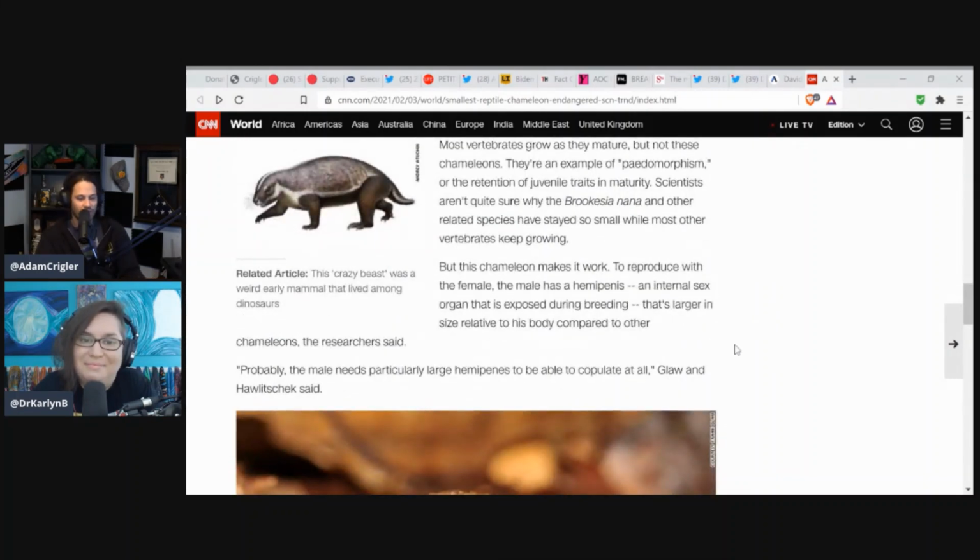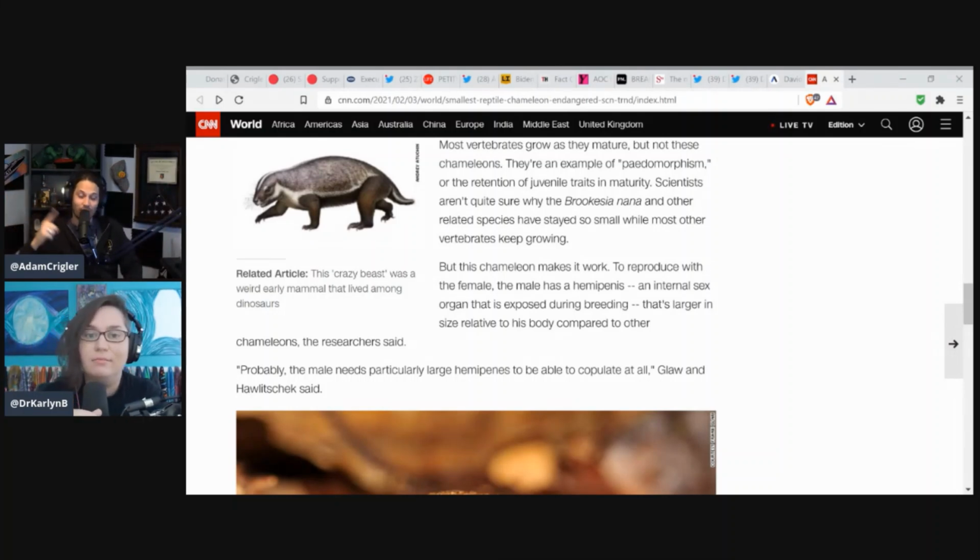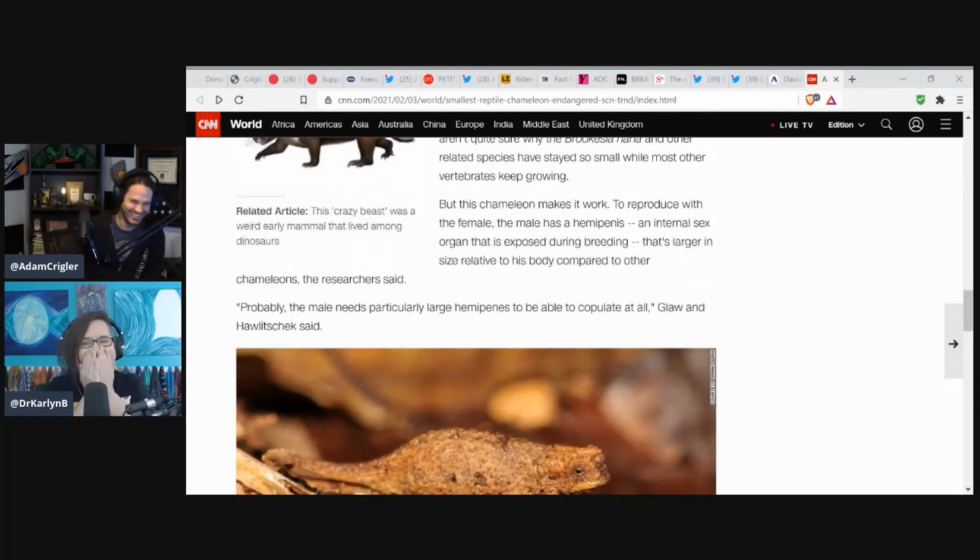To reproduce with the female, the male has a hemipenis. That's right, a hemi. I said it. It's true. This is scientific language, all right? But he's got a hemi. That's right, a tiny little lizard packing a hemi. Anyway, an internal sex organ that is exposed during breeding that's larger in size relative to his body compared to other chameleons. He's packing heat.